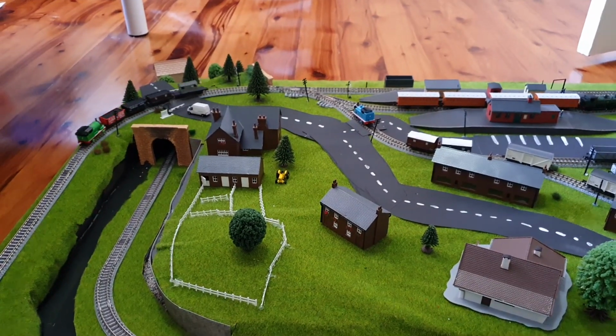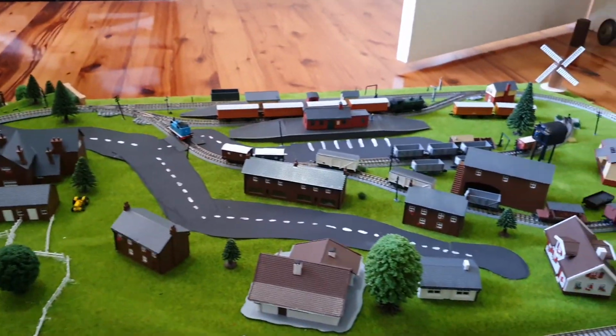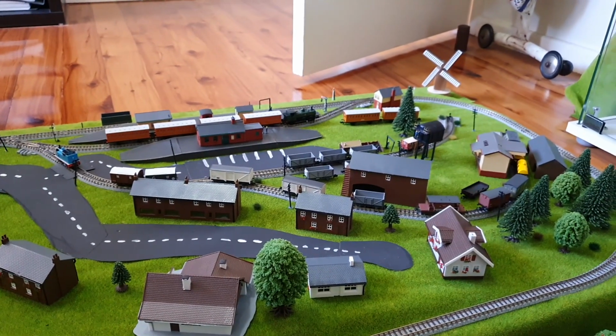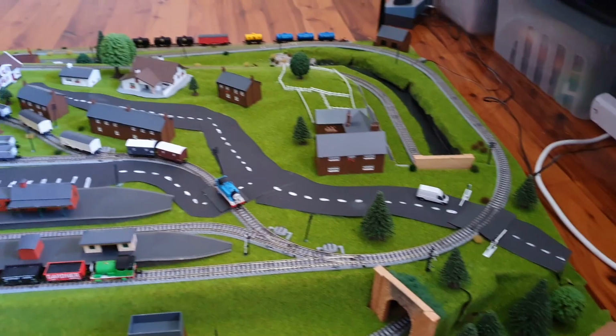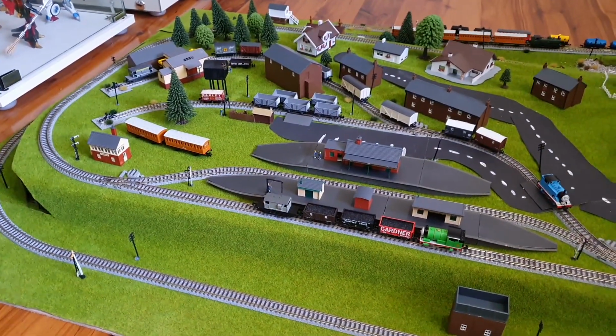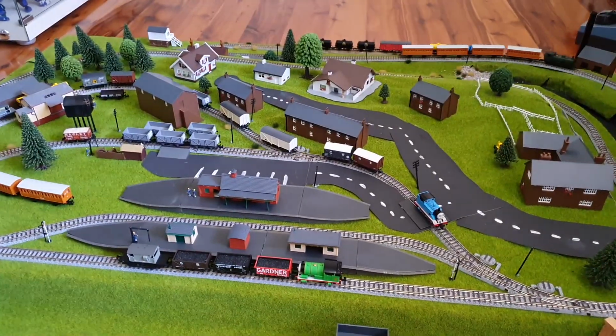Again, I'm pretty happy with it now, aside from just fitting in some figures and some cars I want to get some more of. But let's go around the other side and I can show you some of the other stuff I've been working on. So you can see this is what my layout looks like from the other side, and this is the kind of exciting side. You've got the main station that hasn't changed.